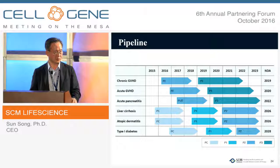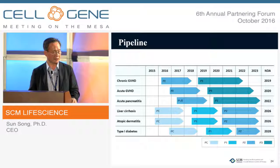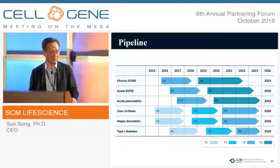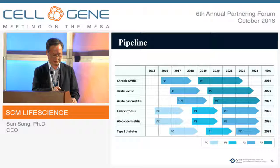And this slide shows the pipeline of SCM Lifescience. After chronic and acute GVHD clinical trials, we are planning to do clinical trials for the treatment of acute pancreatitis, liver cirrhosis, atopic dermatitis, and type 1 diabetes.